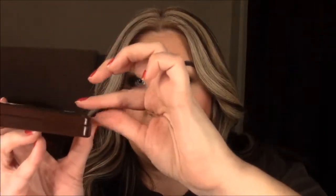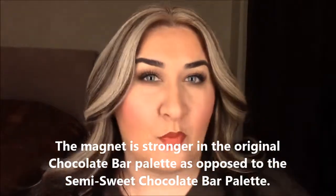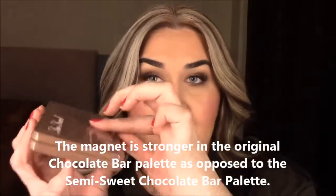The only thing I can tell different this time, even though this one doesn't snap closed, my semi-sweet palette, I got hair in the mouth. My semi-sweet palette is less magnetic almost. Like it opens way easier. This one still opens easy, but it had a little bit more magnetic closure than this one. I can tell there's a magnet in there, but it doesn't hold very well.